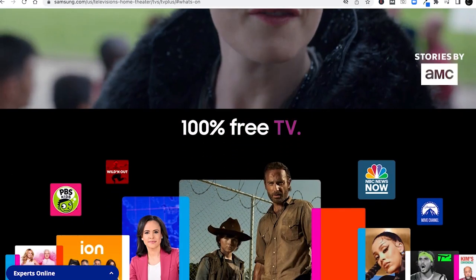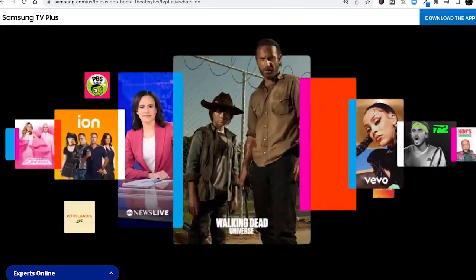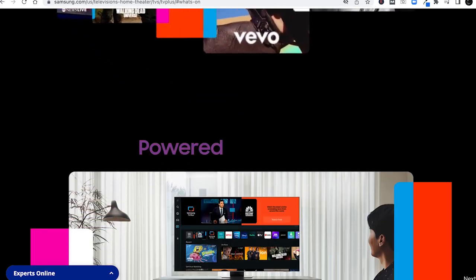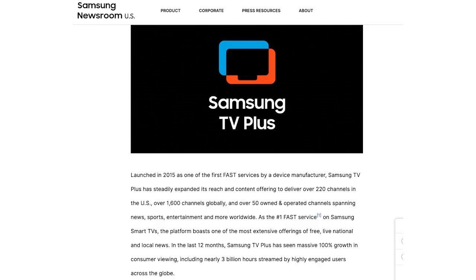Samsung Free has been around since 2015 and was one of the first FAST services launched by a device manufacturer. It now offers more than 1,600 channels globally and more than 50 owned and operated channels. And, according to Samsung, the number of people viewing Samsung Free channels has increased by more than 100% in the last year. We bought a $300 model in 2020 for our deck, and it has more than 500 channels of free ad-supported TV and thousands of on-demand free TV shows and free movies. Still, quantity isn't always better than quality, and we found that to be the case with Samsung TV Plus.